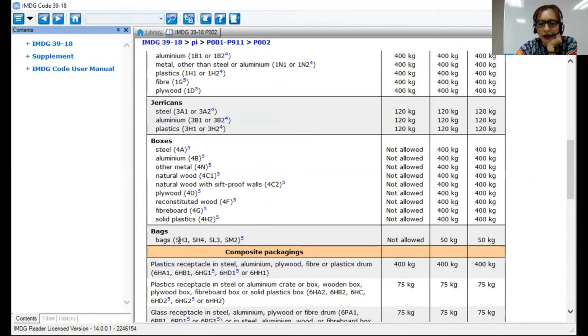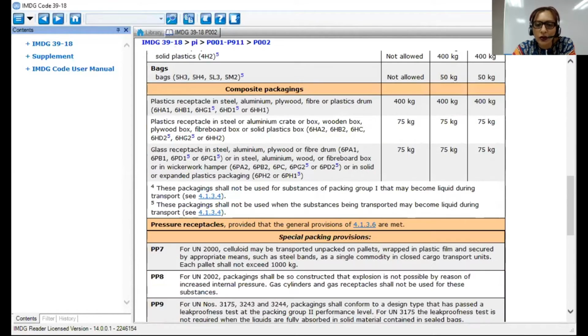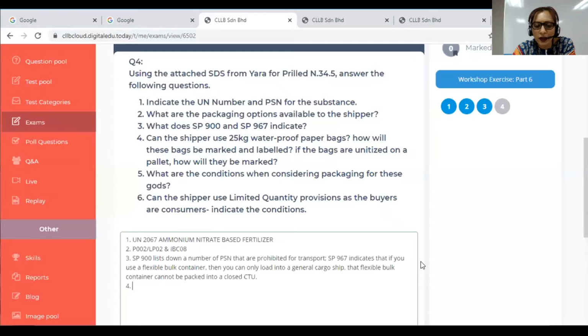You see the bags are allowed. And this is a packing group 3, right? So 50 kilograms are allowed in this bag. Correct? Is there any PP? No packing provisions, just a straightforward P002. So when we answer again, now we go back to the question. Can they use bags? Yes, they can use bags, right? 25 kg bags. They are given up to 50 kg. So can the shipper use? Yes, the shipper can.